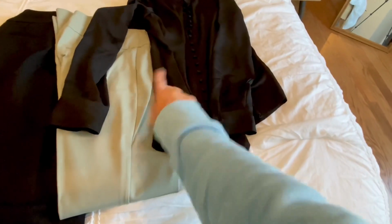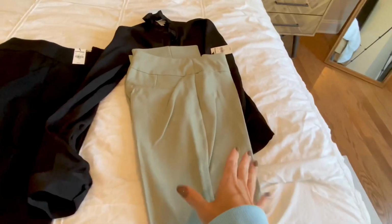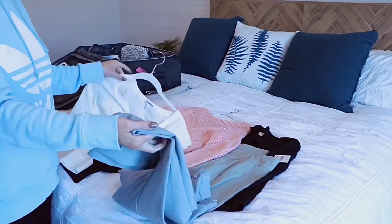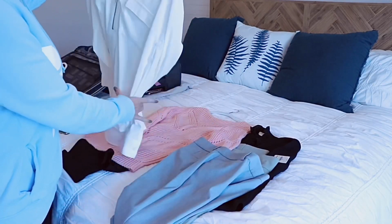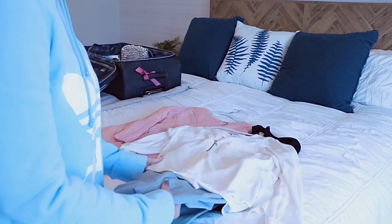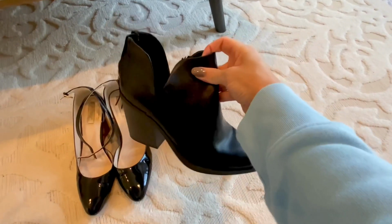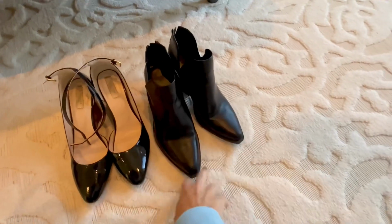Probably gonna pair the black satin top with these pretty green pants, and then I'll just do a really simple black boot. And then to go with this gorgeous blue pair, I'm gonna do this. It's an off-white cream, kind of like a bone white. This will look really pretty together. So I'll probably bring these black boots because they're super comfortable. I got them from Target.